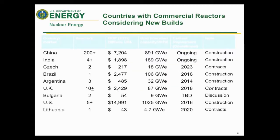In terms of the actual plans, here's a chart that shows several countries that have had nuclear power plants and are planning new ones, and some information on their per capita, size of their grid, the actual status, et cetera. I'll just point out a couple of things. China is actually looking at huge growth, something maybe on the order of 200 plus reactors over the next 20 or 30 years, something akin to what the US did in the 70s and 80s. So it's not unthinkable. It's certainly possible if you have the will to do it.